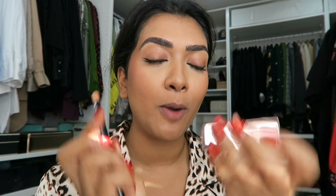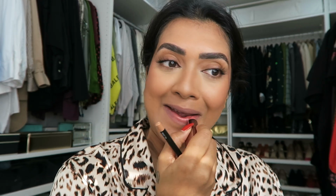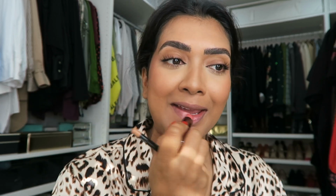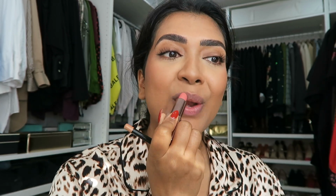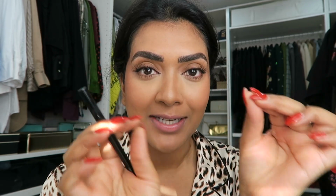One of my favorite lip combos, it's the Laura Mercier New Prefere. That's the color. It's kind of a peachy color. Remember, I did the peachy blush. See, when it's on its own without a lip liner, look how crazy this looks. I look like a Barbie doll. This is why lip liners matter so much, okay?